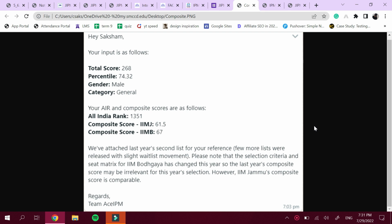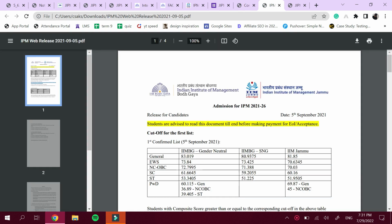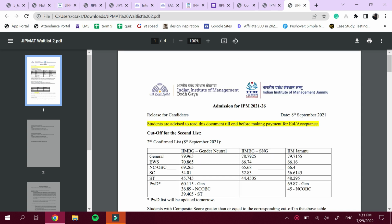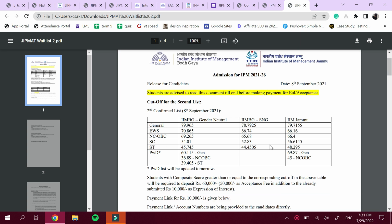Now, what do you do with this composite score? You can compare it with last year's data. Last year, the first waiting list looked something like this. And then we had slight movement and we also had the second list, which looked like this.